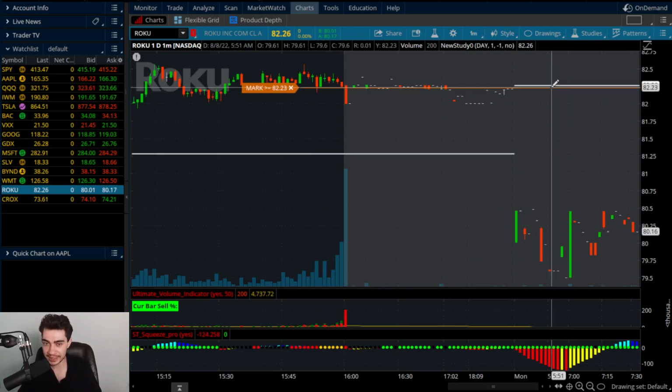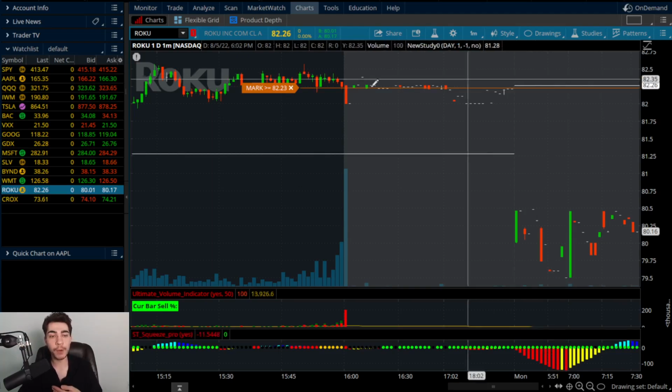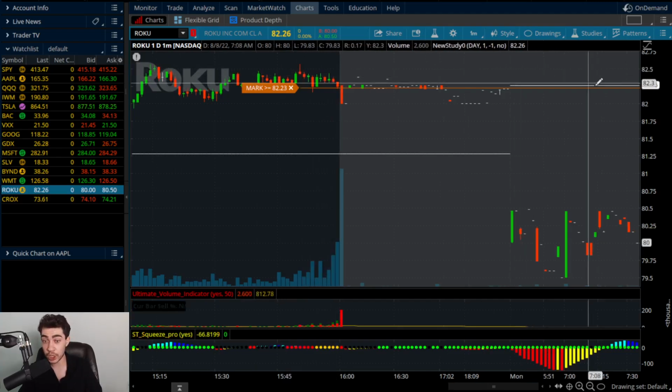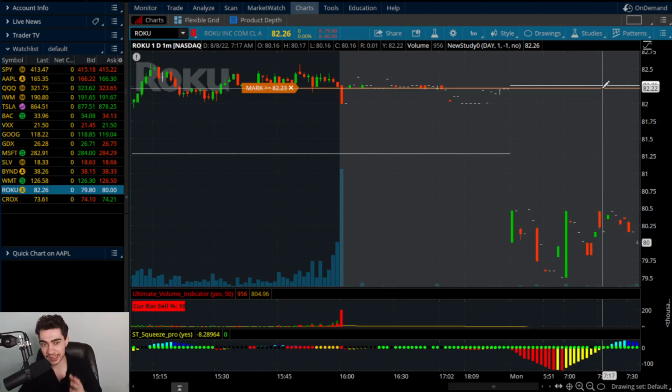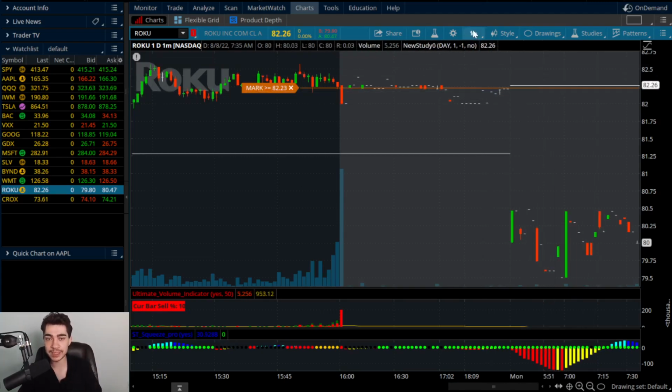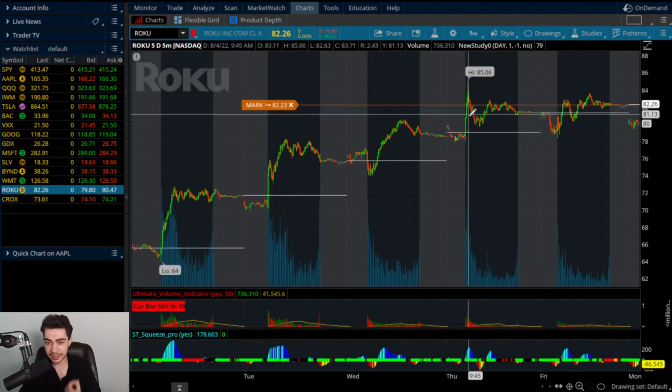82.26. When it hits that, wait for it to react as a resistance level. Wait for it to break down a little bit. Wait for it to react as a resistance level. Wait for it to form a bearish pin, some lower highs, bearish pin right here, lower highs. Wait for those confirmations or a doji. Buy the puts. That is the best price you're going to be able to buy puts on Roku this week. 82.26.